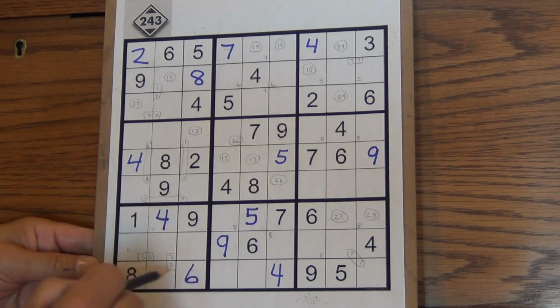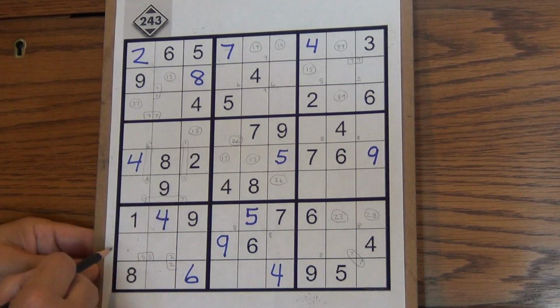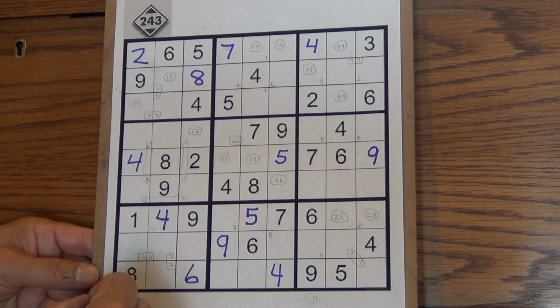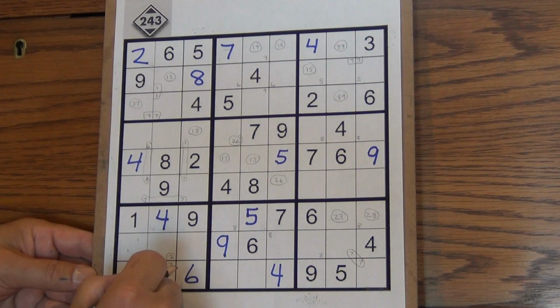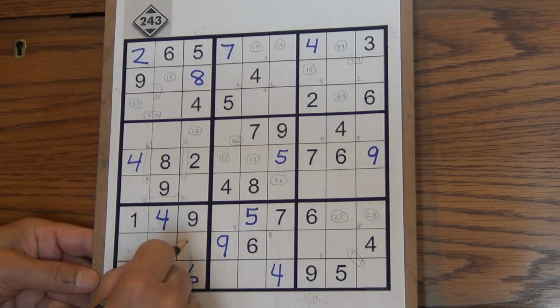This box has 4 numbers. Let's see what could go in those 4 numbers. It could be 2, 3, 5, and 7. So 2, 3, 5, 7 has to go in here. Let's see. Right here, this is not a 2 or a 5, so this has to be a 3 or a 7.